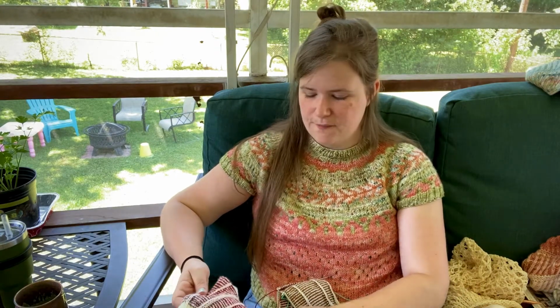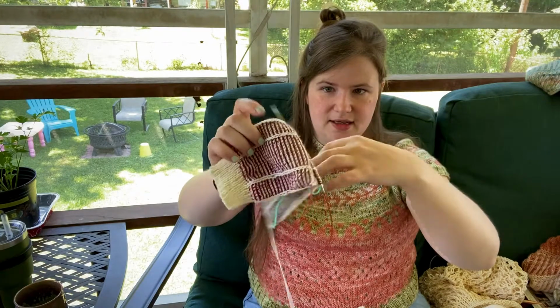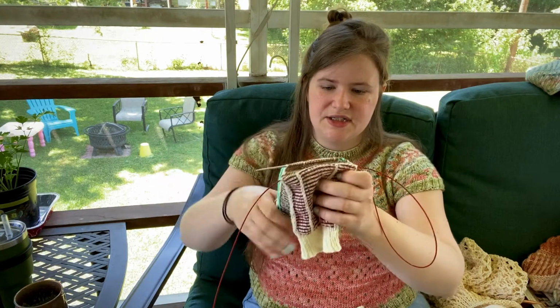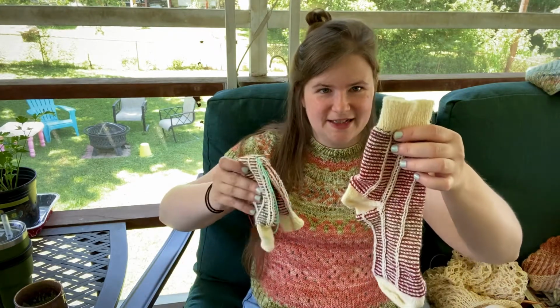I was really excited about this sweater. I blew through this in like 2 weeks. And I've just been working on other stuff, but I am so close to being done. As you can see, this is the one that I'm still working on, and I am on the heel. So it is an afterthought heel. I've picked up the stitches for it. I'm ready to do it. I'm hoping to finish it later today. And then that will be my first pair of socks completed.